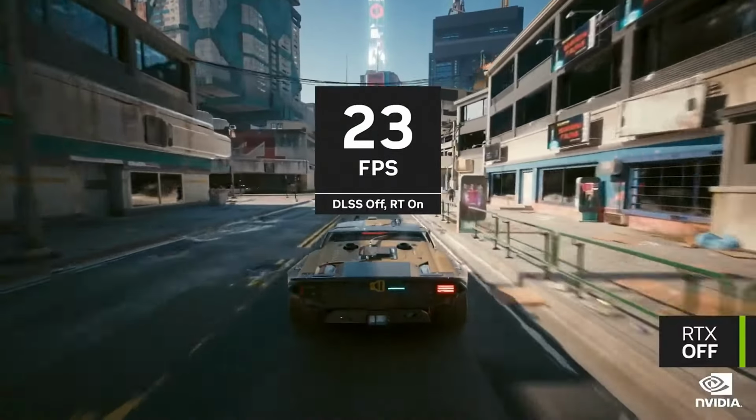Here is Cyberpunk 2077, shown in all new max ray tracing mode with SER and DLSS 3.